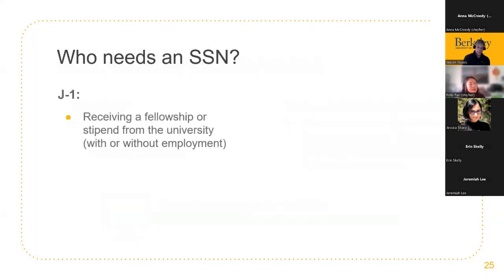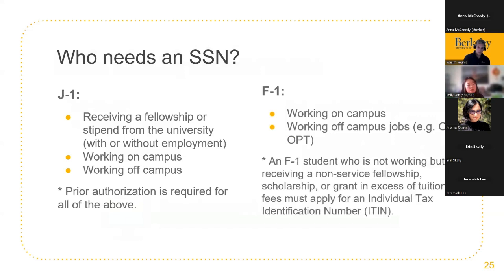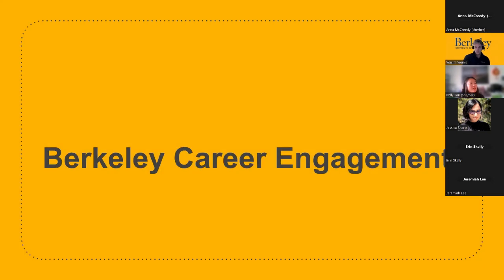Who needs a Social Security number? J1 student, if you're receiving a fellowship or stipend from the university, you need a Social Security number. If you work on campus or off campus, you do need a Social Security number. For an F1 student, if you work on campus or off campus, you do need a Social Security number. If an F1 student gets some kind of fellowship, but you don't present any services, you don't need a Social Security number, but you're going to apply for a replacement of the Social Security number. It's called an ITIN number. All the detailed information you can check on the BIO website.